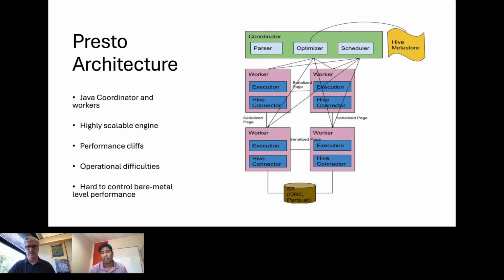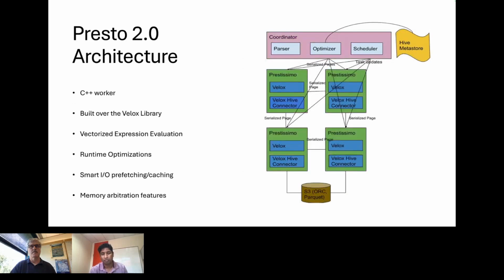But if you really want to have an engine where performance is the main factor, then we really suggest going to Prestissimo, which is on the next slide, where we see the architecture in which the Java workers, we know, are being replaced by the C++ workers. Then we have the Velox library, which is the accelerant, and then it has the runtime optimization. We have the smart IO prefetching and caching. We also have the memory arbitration, where we get the spilling feature as well.